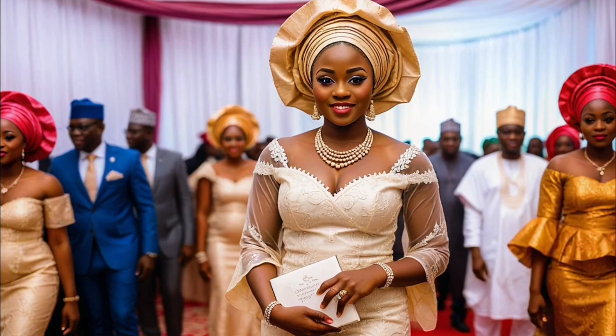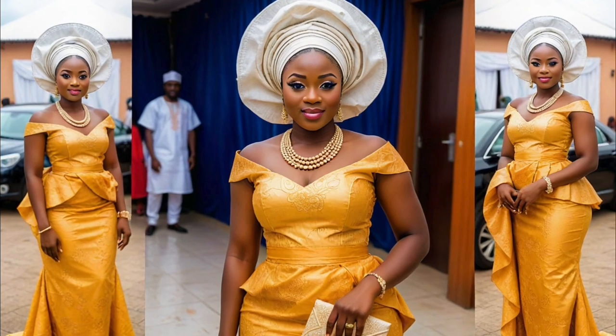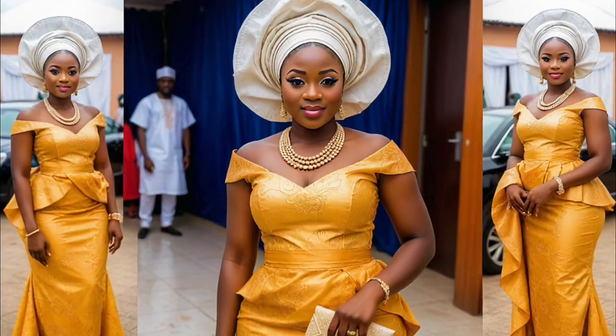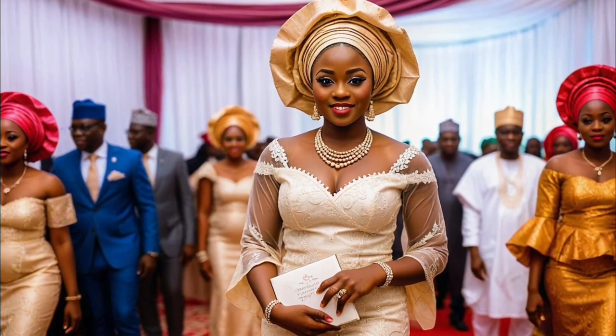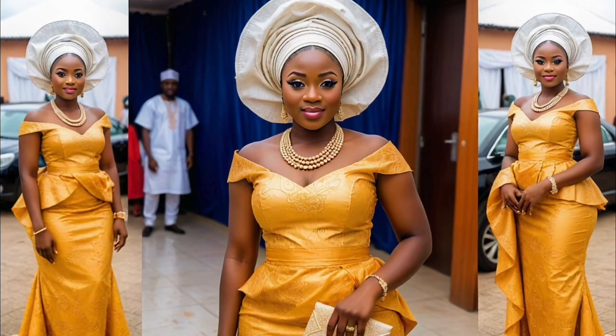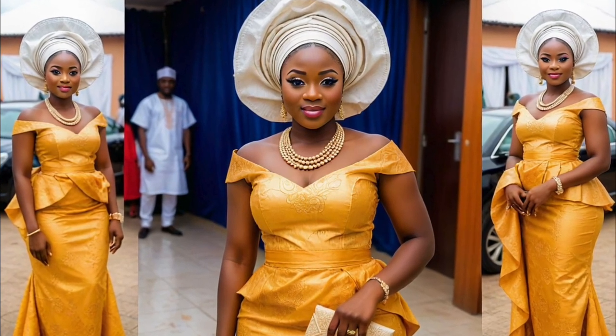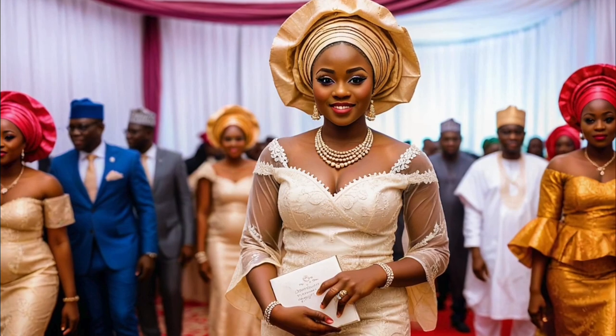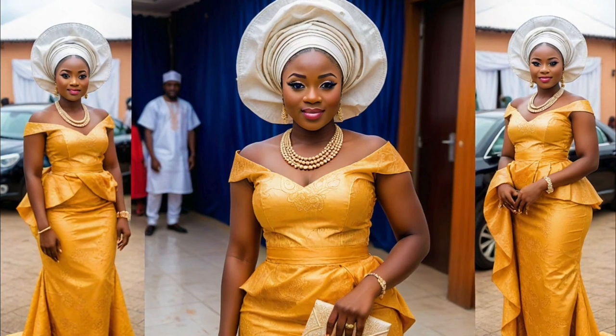Now, here we have an elegant Nigerian woman adorned in a beautifully wrapped gele and flowing iro at a traditional wedding ceremony. The gele is more than just a head tie. It is a symbol of status and cultural pride, making it an essential part of Nigerian celebrations.